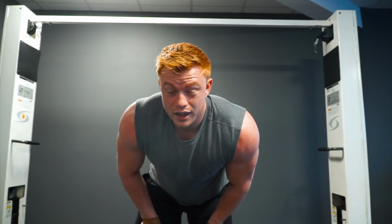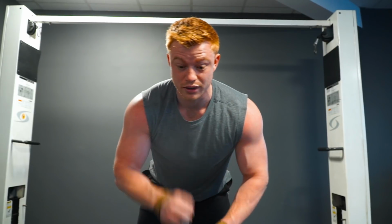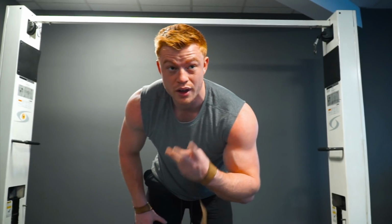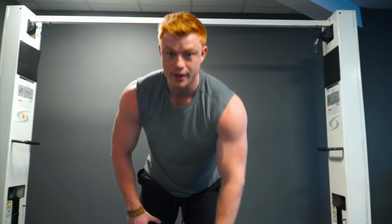I rotate my rear delt exercises. I do cables one week, I do dumbbells another week, I do 45-degree angles another week. So I'm always rotating, but I'm progressing on this. Last week I had number 3 on the pin for 12. We're going to go number 4, hopefully get 12, if not 10, 11, I'll push that back up again.